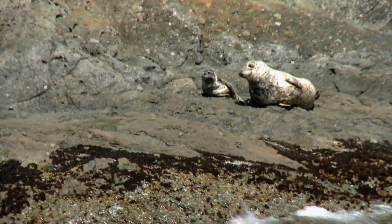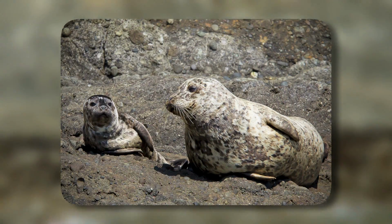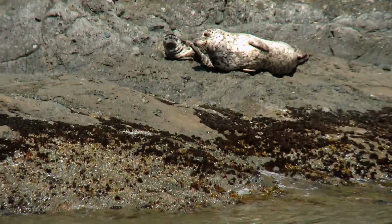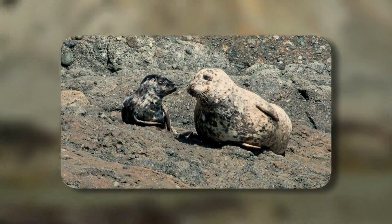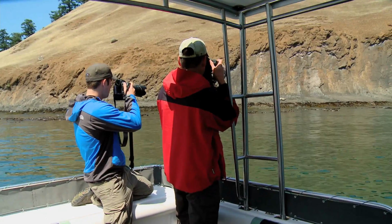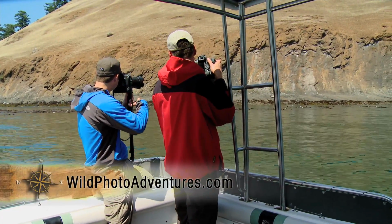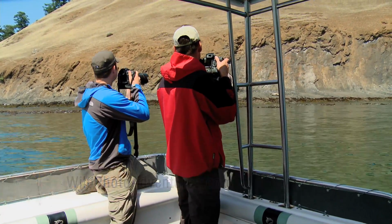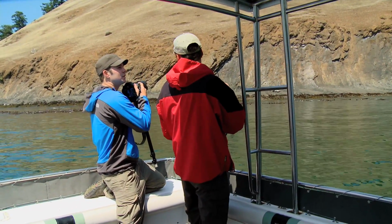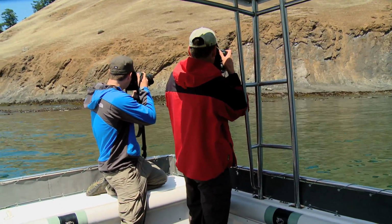Oh yeah, very young pup, newly born. Nice shot. Adorable. Very adorable. Oh, them looking at each other. Light's a little harsh, but still a nice shot. Doug, I'm using my monopod on these seals to help both stabilize my lens and basically save my muscle power, because when you're hand holding the lens all day long, it can start to wear on you a little bit. Absolutely.